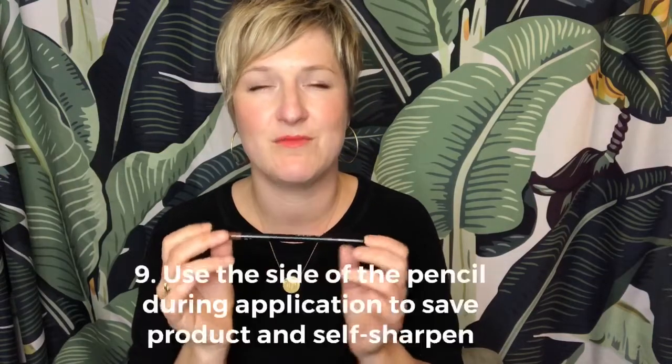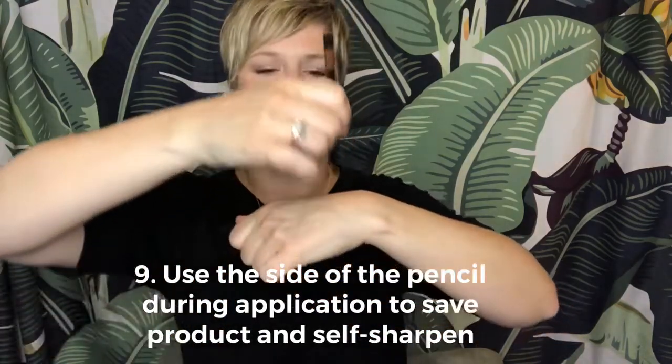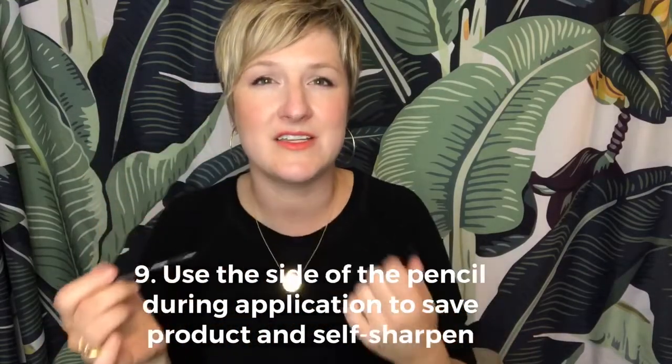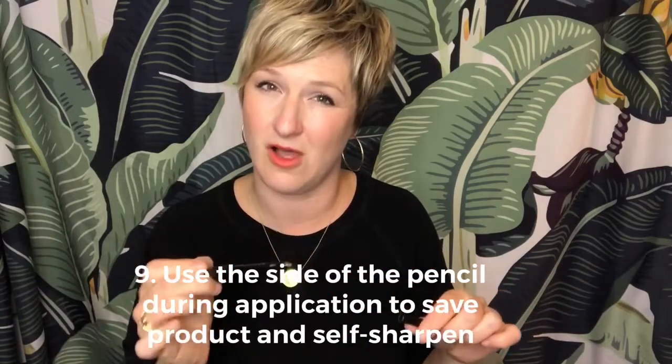Number 9. So when you're using any type of pencil that sharpens, the worst thing that you can do with it is just push down really hard on the tip. Instead of doing that, try using the side of the pencil more, and you'll end up self-sharpening the pencil, and you'll have to sharpen it way less and it will last a lot longer. So use the side.